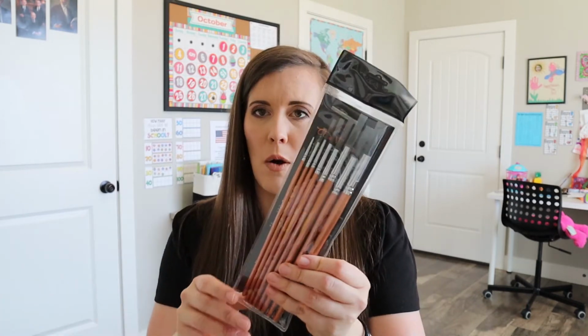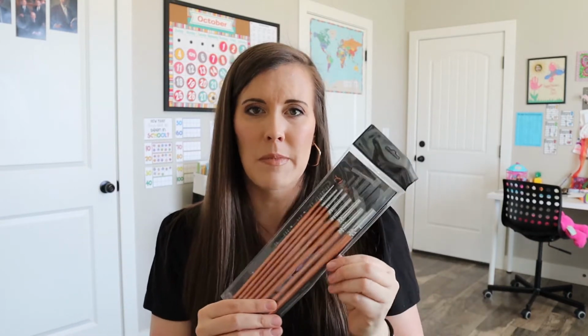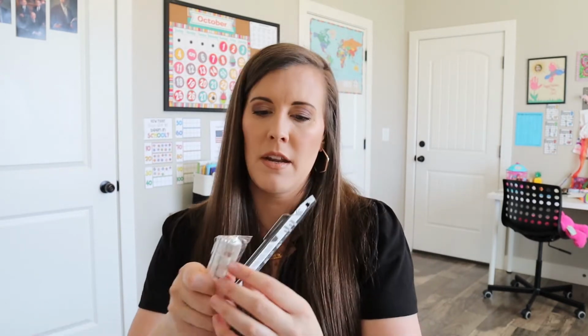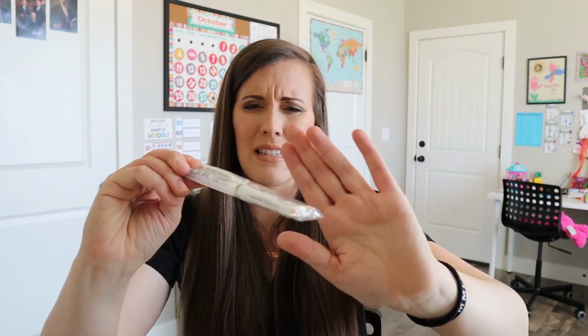A few other items I got were some better paintbrushes for me to use. These were recommended online from an art subscription. They also recommended using these Sharpies. These ones aren't supposed to bleed, so you can outline your picture. So I thought I'd try those out. And then they also have these white pens, I guess they're pens, not markers, that you use also to make things look really nice.